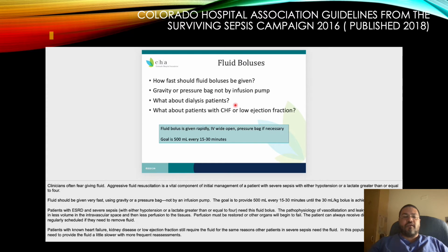And here they give you a quick guide. This is all from the Colorado Hospital Association guidelines, extracted from the Surviving Sepsis Campaign. They talk about how fast the fluid is being given. They recommend 1,000 cc over 15 minutes, or if you want to do it in aliquots, you can do 500 cc every 15 minutes until the 30 mLs per kilo is reached.